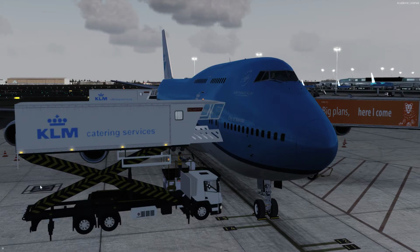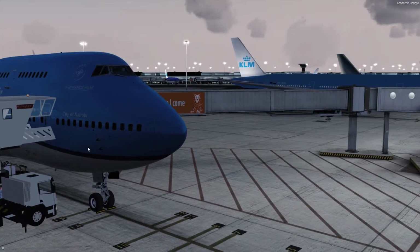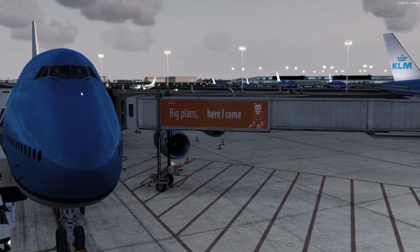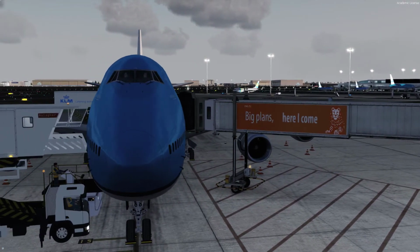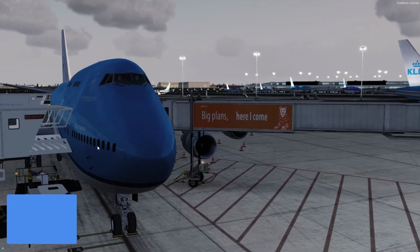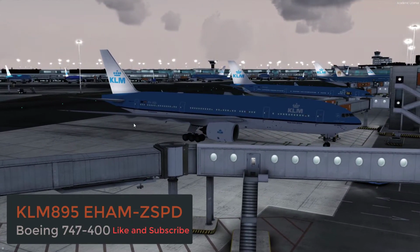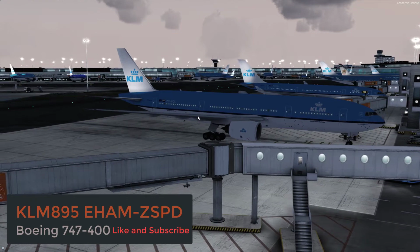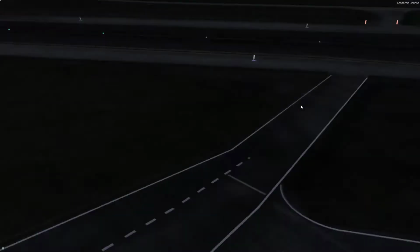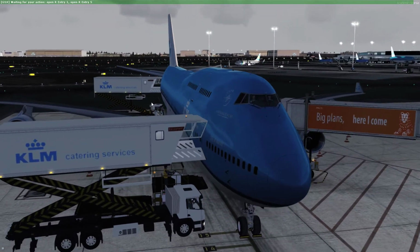It's been a while since we've been into the 747, so let's go into the 747 then. So currently we are KLM 747. Well, not the flight number 747. Our flight number is actually KLM 895. Sorry, and we're off to Shanghai from Amsterdam. As you can see, currently at the E stands. Gate E21, I believe we're at. E24, actually. No, not. Let's write down here. E24, yes. And so we're currently in the 747.